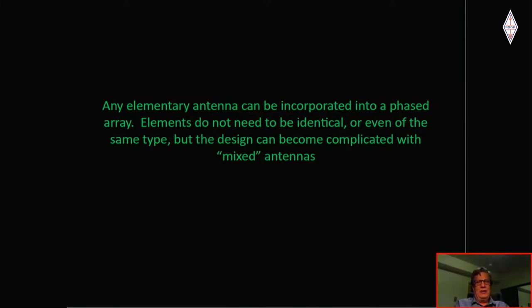For example, we could use mixed antennas. We can have a small loop antenna or a frame loop antenna, and a widely separated ferrite loop antenna, and maybe even a Yagi, and combine them together and get a pattern which is the combination of all these antennas put together. So there's really no limit to how many ways you can combine different antennas. But in general, a phased array is used with matched antennas of some sort.